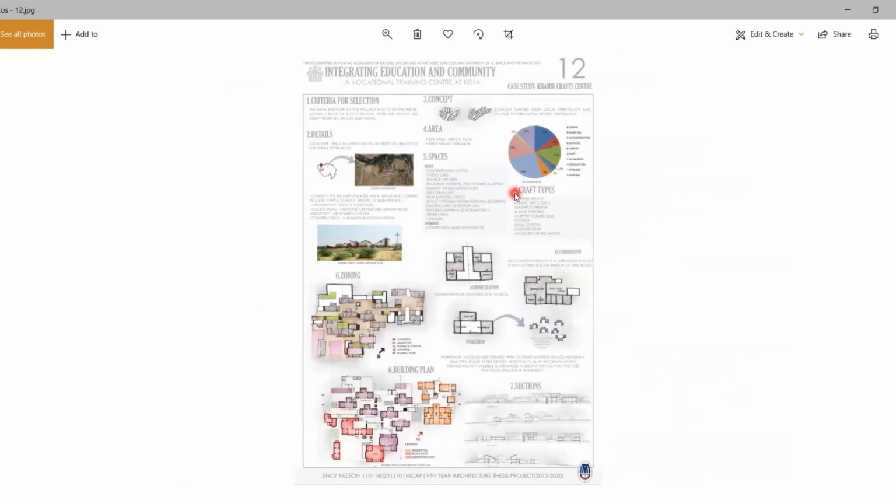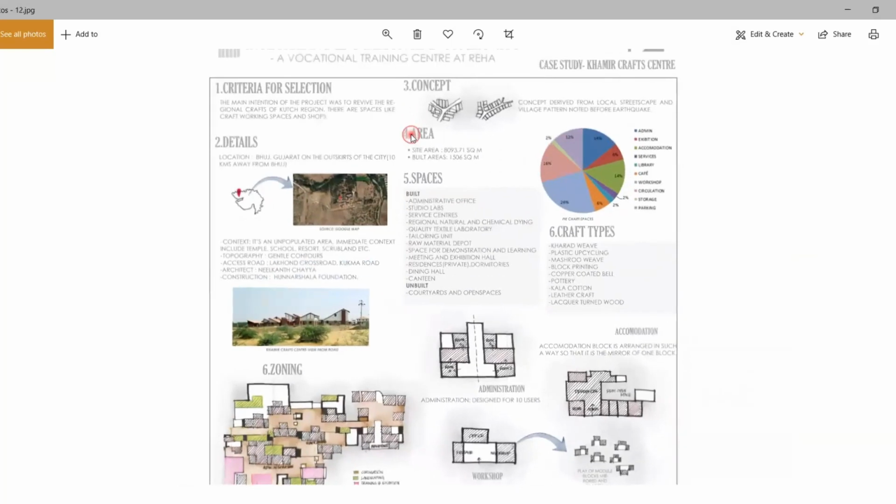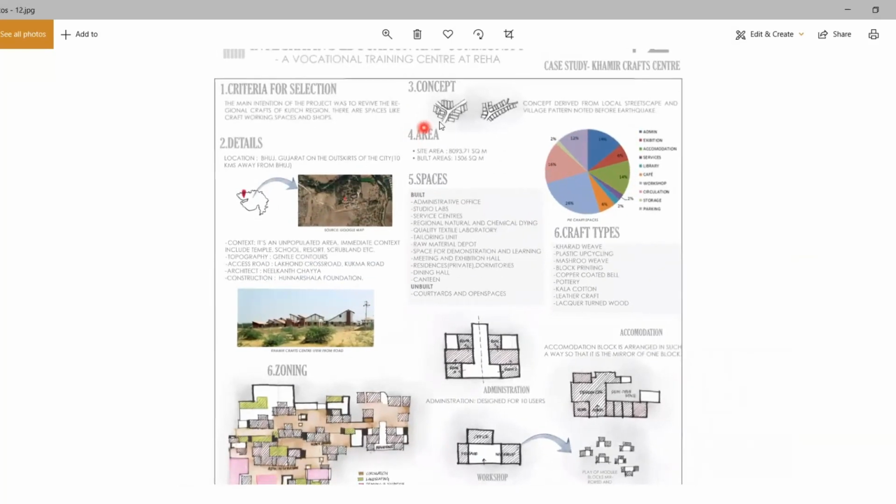Fourth case study is Kami Craft Center at Bhuj, built by Hunarshala. The main intention of the project is to revive the regional crafts of Kutch, and the project was selected so that I could study the materials and construction technique, as well as the workshop areas provided for arts and crafts.